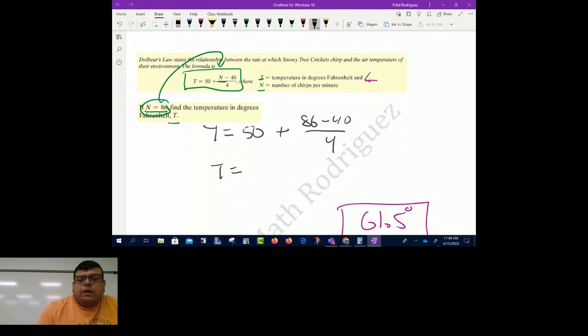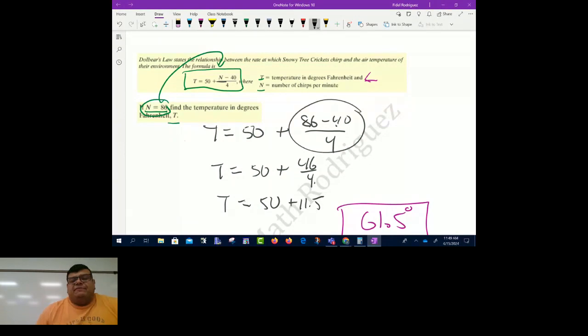Okay. First thing I got to do, y'all, I got to deal with this guy here. So 86 minus 40 is 46. Okay. Y'all, I'm going to take 46 and divide it by 4. When I divide it by 4, I'm coming up with 11 and a half. And then if I add those numbers together, y'all, boom, 61.5. Okay. Y'all, remember the T stands for the temperature.